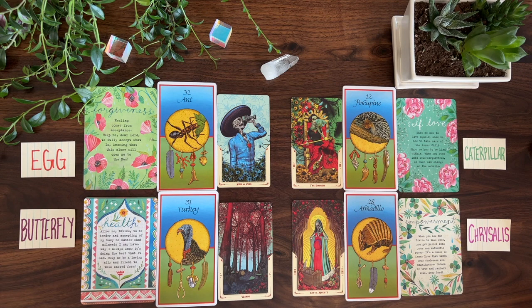It takes my breath away. Like I said, divine energy here. But you deserve to give to yourself as well. And you deserve to protect yourself.